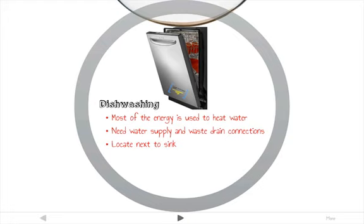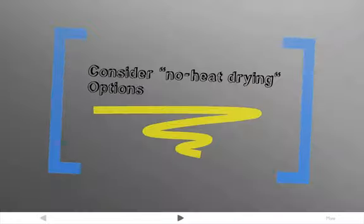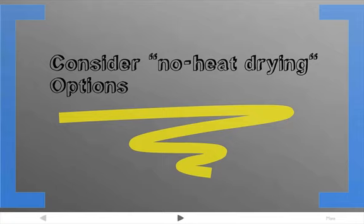Now, in terms of dishwashing, heating water makes up 80% of the energy used in an automatic dishwasher. So using less water uses less energy. Dishwashers need both a water supply and a waste drain connection as well as a 120 volt receptacle, preferably located in a cabinet and next to the sink. There are some new sustainable options on the market, including a no heat drying option. Heated drying does use a lot of energy also.